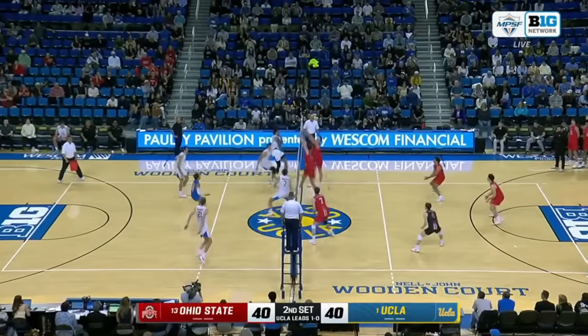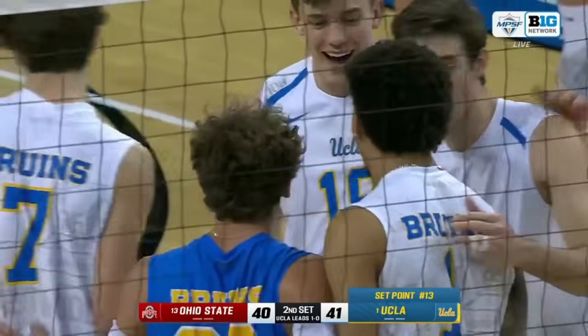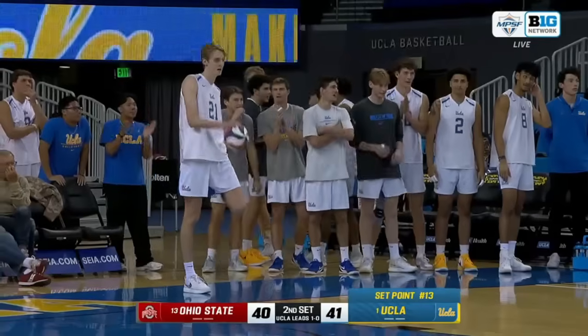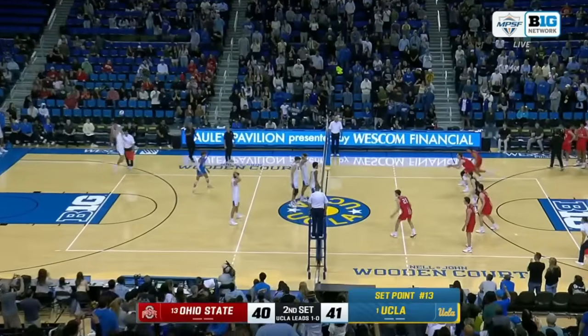Look at that pass. Oh, straight down. Cam Thorne with a thump. Zach Rama just said, oh my gosh. That is night volleyball if I have ever seen it. Woo-wee. 13th set point.